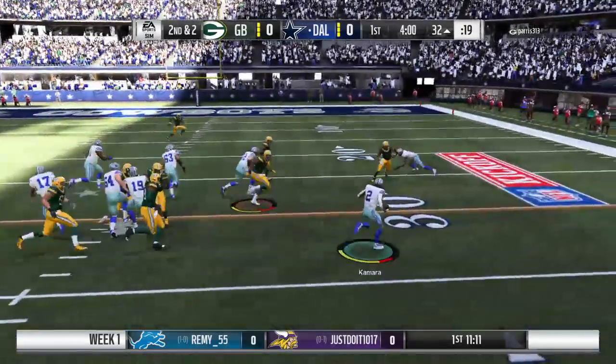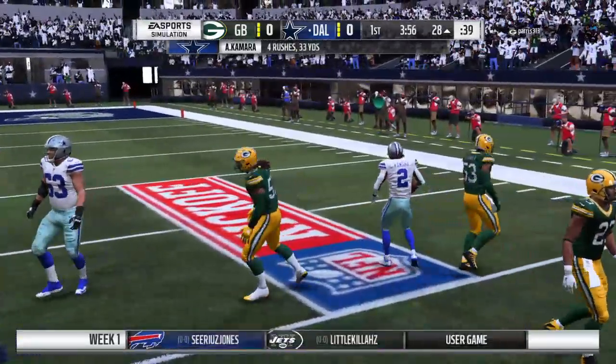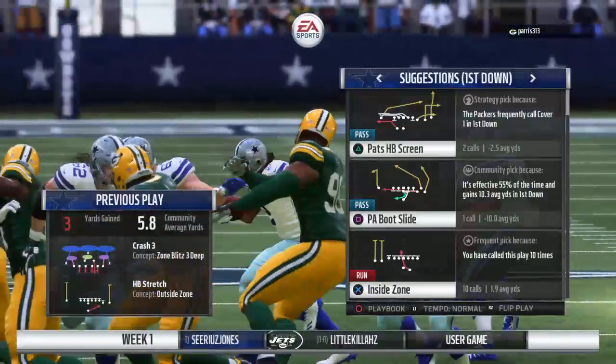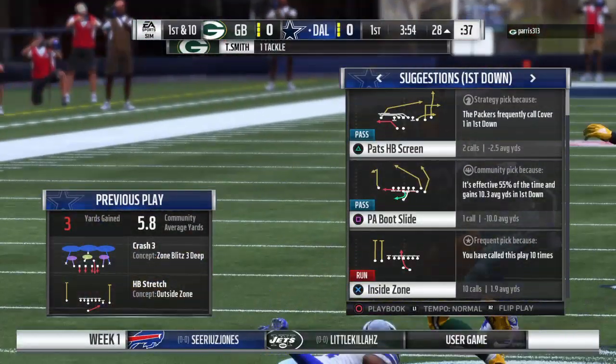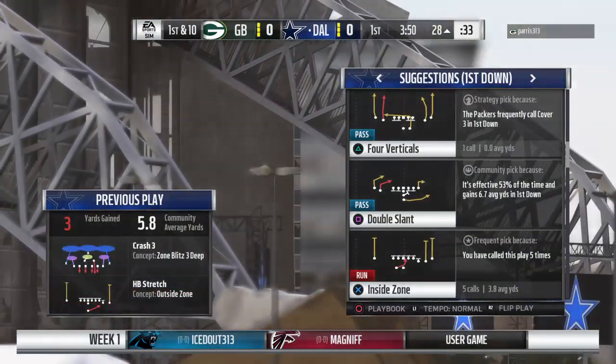A give. This is Kamara. And he'll go down at the 28. Give him 3 yards and a fresh set of downs. You were telling me this yesterday. This is exactly what they want to do on the opening drive, establish the ground game.